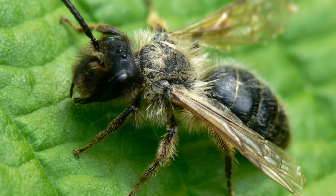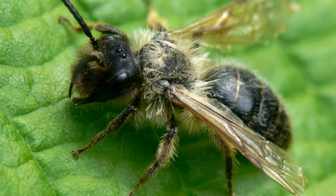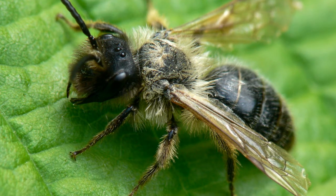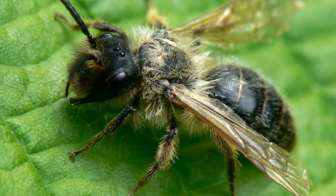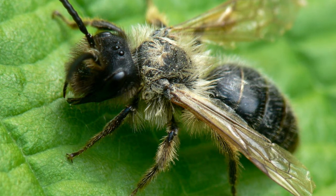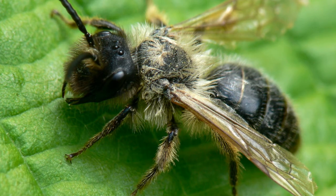The first native bee is a leafcutter bee. The leafcutter bee uses cut leaves to make nests. Also, they make multiple nests with one larva in each and food with them. Leaf cutters are very important for pollinating wildflowers, vegetables, and fruit.